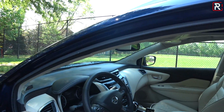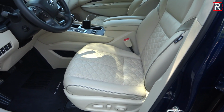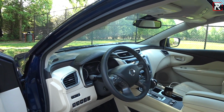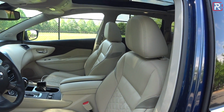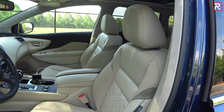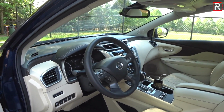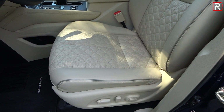Now, looking at the interior of this particular Platinum model, you can see this is very reminiscent of Infinitis. I mean, I get a very luxury car vibe. Although it is very dated, it does make a good first impression, especially this Platinum trim with these leather seats with the contrasting stitching, the piping. I like the tan combination with the black dashboard and steering wheel. You can see the quilted leather is definitely a nice upgrade that you get with the Platinum.